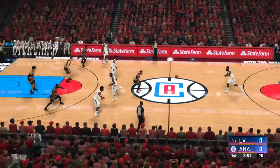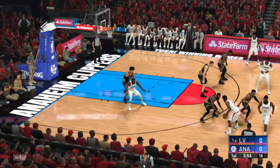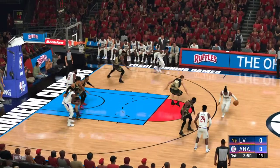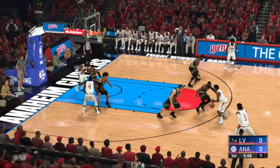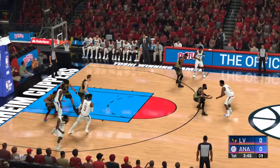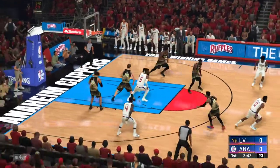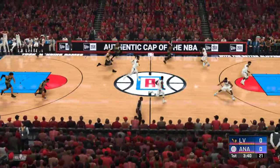Here are the starters for Las Vegas. Cody Zeller out there with Hayes. Then there's Jackson. Then it's Donovan Mitchell. And it's Brown in at the 2 spot. And for the Clippers, we've got Harden. Green is out there with Noel. Then there's Buddy Hield, and it's Anunoby in at the small forward position.